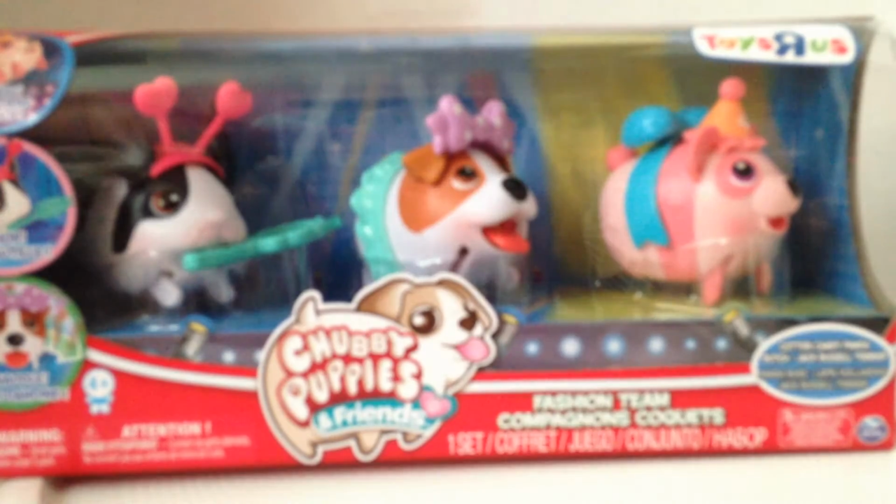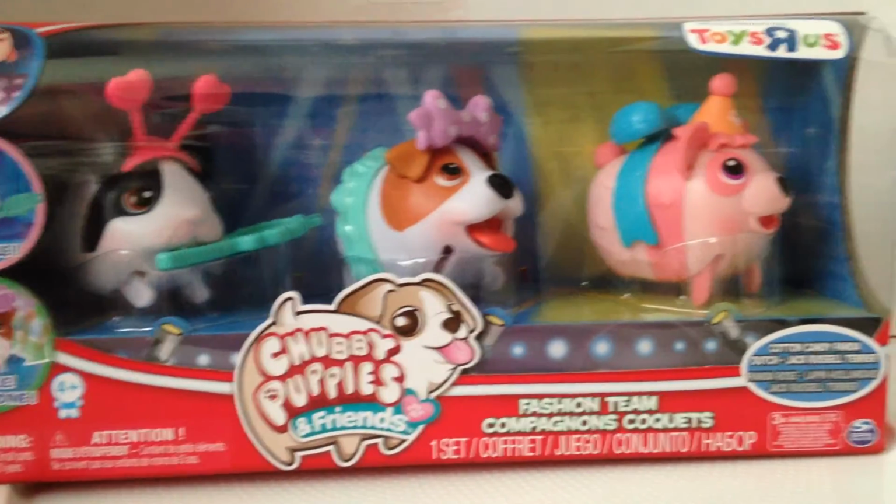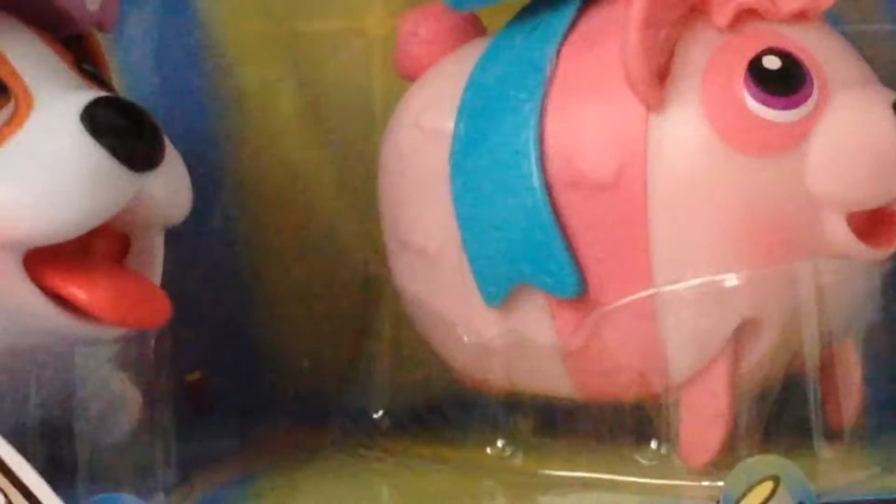I wonder what would happen if the Chubby Puppies had a fashion show. They would probably have their own teams, right? Wait a minute. Blue. Is that a panda? Is that a panda? What? That's a pink panda! OMG! We found a pink panda! Stay tuned to the rest of the video.